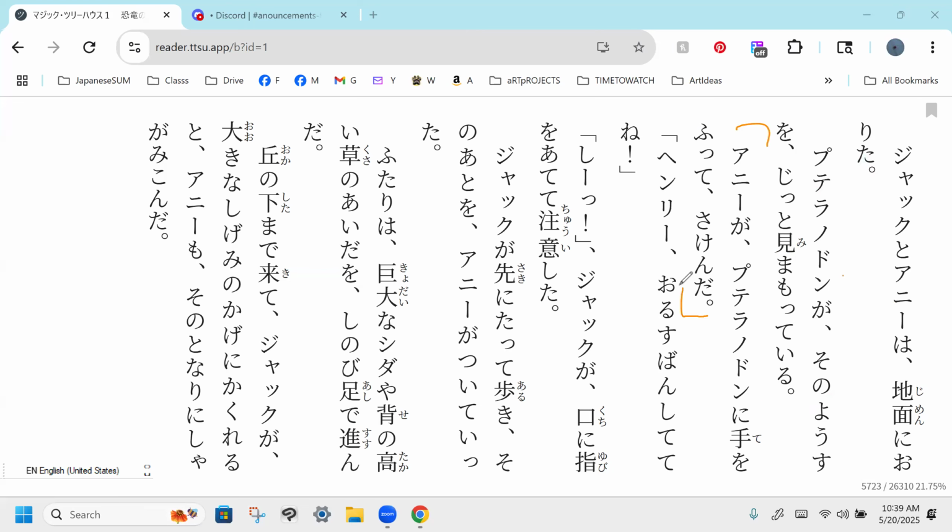Next line goes to Afifa. 兄がプテレドンに手を振って叫んだ。Annie put a hand on the pterodon. That's a good guess. The furu here, though, do you know what furu means? There are a lot of different furus, so I could see why that'd be confusing.